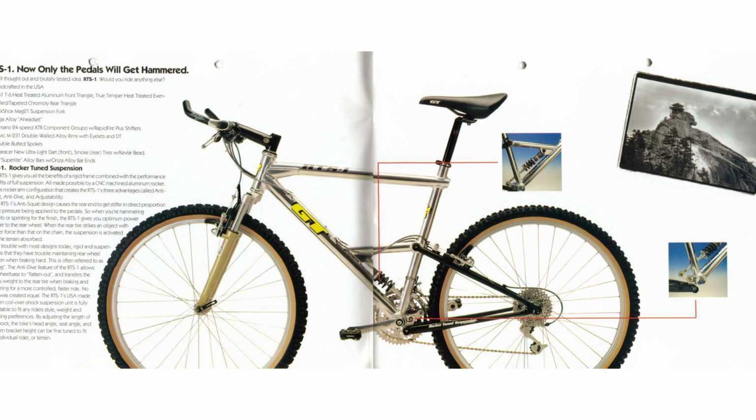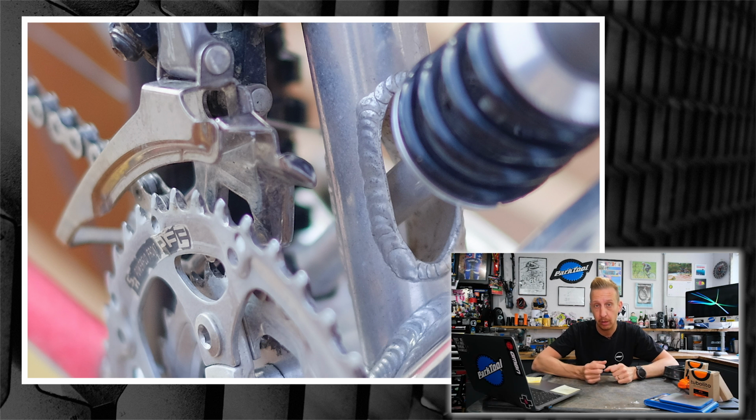So it's got a high pivot. So look at the pivot halfway up the seat tube there, and it's got a rocker link behind the bottom bracket there. Now that rocker link drives a shock that's mounted by the down tube there, but interestingly, the shock actually penetrates the seat tube through a little hole in order for the rocker to compress it. A really, really strange and individual design.